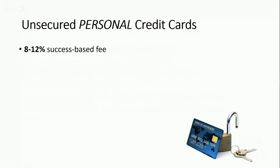Okay, now 8 to 12% success-based fee. We don't charge any fees on financing, any financing we do, period. But the lenders charge points, they charge rates, they charge however they charge. With this kind of program, the lender's typically going to charge 8 to 12% success-based fee. So that means they charge you based on how much they get you approved for. And let's just average that out and say it's 10%.